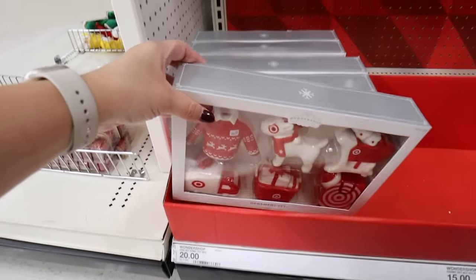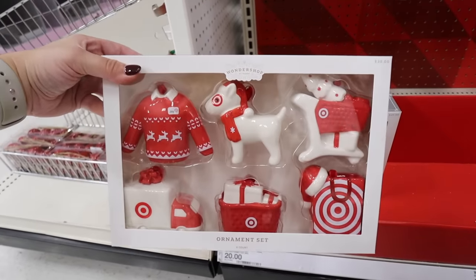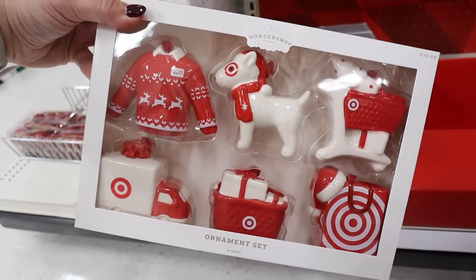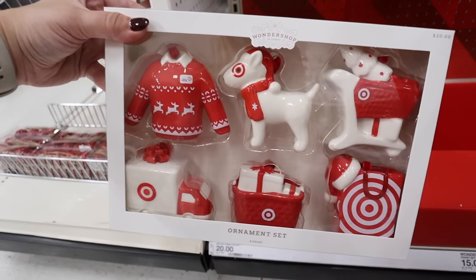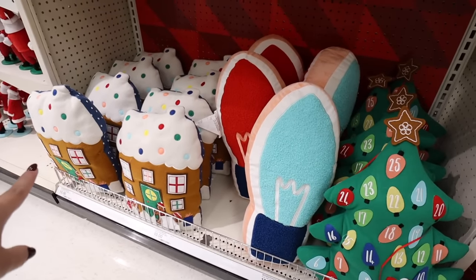Oh my god, the way I just gasped. I tried so hard to get these online and they were never in stock. Look at these little Target ornaments. I feel like I need to do a Target tree, but look how cute all of these are. Regardless, the Target lover in me just has to get this. I cannot with these Christmas pillows. The gingerbread house is so good.